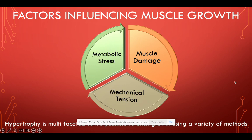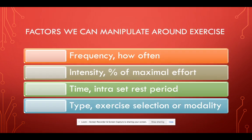So you've got this model here. So you've got metabolic stress, muscle damage, mechanical tension, and it means that training is multifaceted in terms of how we can add muscle mass. And there are some factors that we can manipulate around exercise to maximize how much muscle that we can add. And these are all factors which can progress as well at the same time.